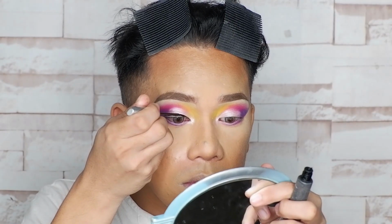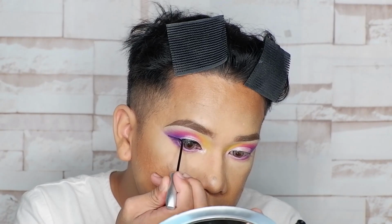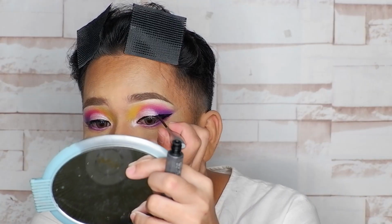So, naglagay din ako ng white eyeliner dito sa lower lash line. And so, what's next is that we're going to put our liquid eyeliner. I'm going to use this Fashion 21 waterproof liquid eyeliner. So I'm done putting on my liquid eyeliner. So maglalagay lang ako ng false eyelashes and also my mascara and I'll get back to you.